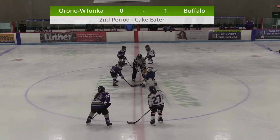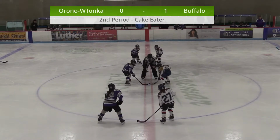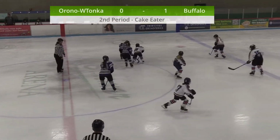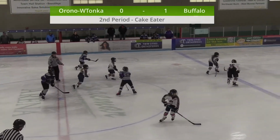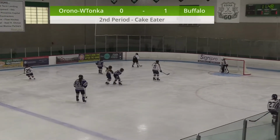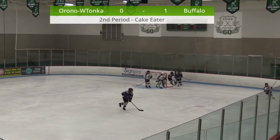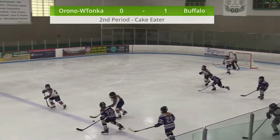Welcome back, everybody. We get the second period underway between Orono West Tonka and Buffalo. Game tied at 1 after one period of play. McAdan's had the goal for Buffalo early in that first, and then very late in that first period, it was Delaney Fagers tying it at 1 for Orono West Tonka.